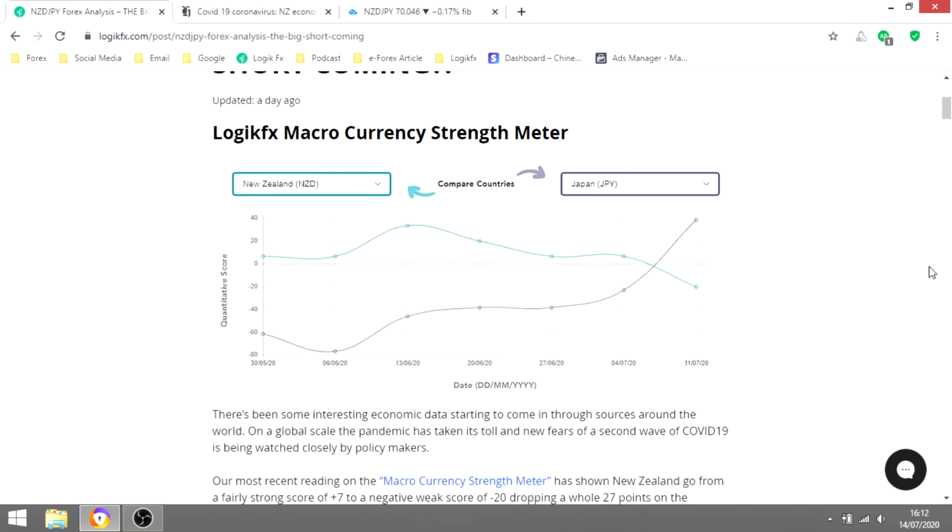And what's been going on in the last 2 weeks is very, very interesting. So we've had the New Zealand dollar go from a positive score of over 28, and over the past 10 days, it's actually dropped down to a negative score of -20. And that's very interesting news, because what we're here to identify is that essential change in economic data when it goes from a strong to a weak, or a weak to a strong. That gives us an idea whether to long or to short.